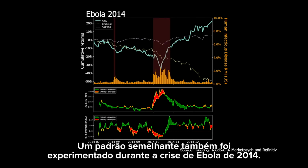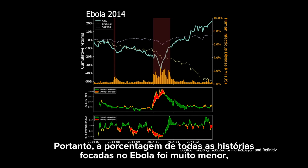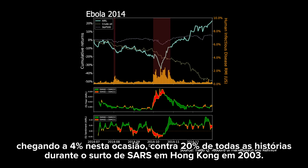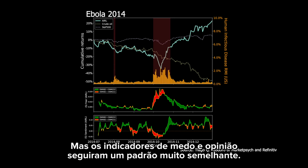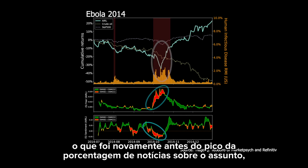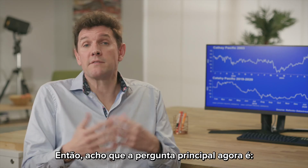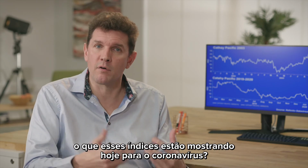A similar pattern was also experienced during the Ebola crisis of 2014, and here news stories were taken from the US, where Ebola was perhaps not as all-consuming as SARS had been in Hong Kong in 2003. Therefore, the percentage of all stories that focused on Ebola was much lower, peaking at 4% on this occasion versus 20% of all stories during the Hong Kong SARS outbreak of 2003. But the fear and sentiment indicators did follow a very similar pattern. Fear peaked and sentiment troughed about the same time that the price of airlines troughed, which was again before the peak in the percentage of news stories on the subject, which still remained a hot topic for at least another couple of weeks. So I guess the key question now is, what are these indices showing today for coronavirus?